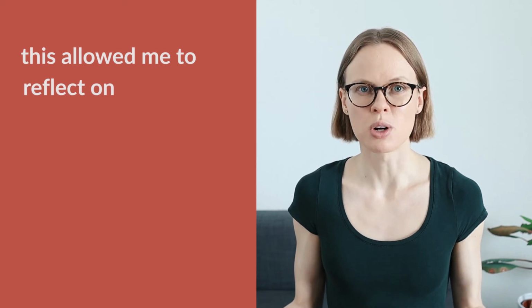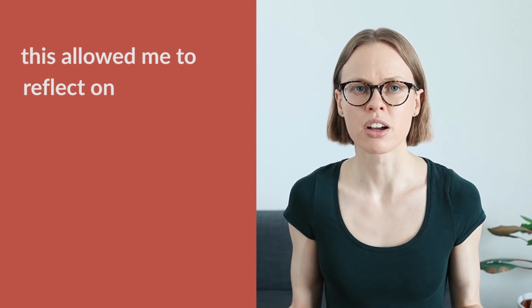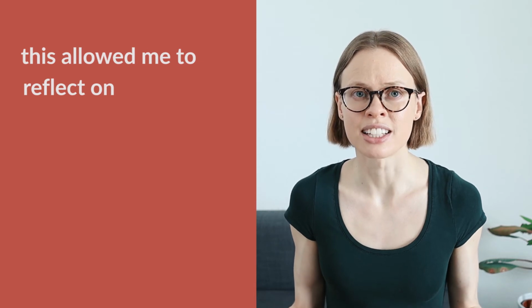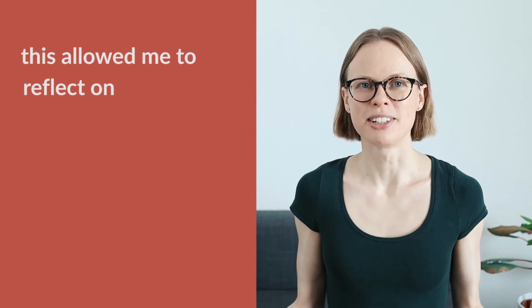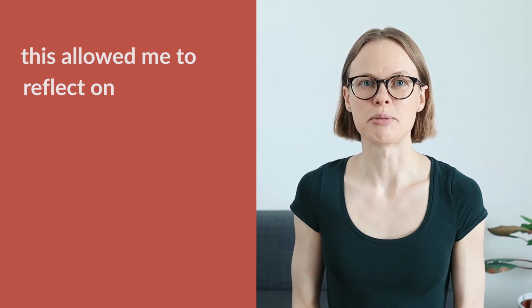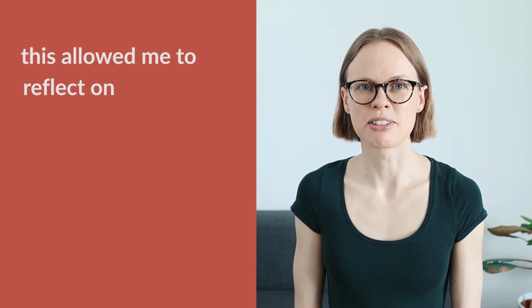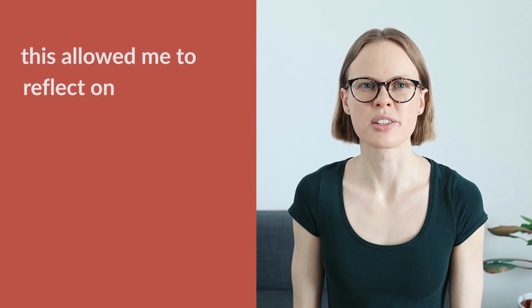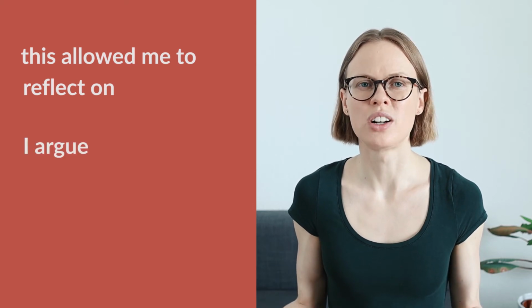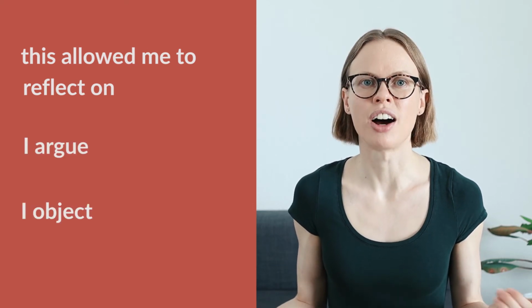Another expression you could use instead of I think is this allowed me to reflect on. This means there was something, for example, a book, an article, or an event. And this made me think about something. For example, you could say, I read an article about data protection, which allowed me to reflect on the role of law in the digital age. When you are discussing certain points, you could also say, I argue or I object instead of I think.